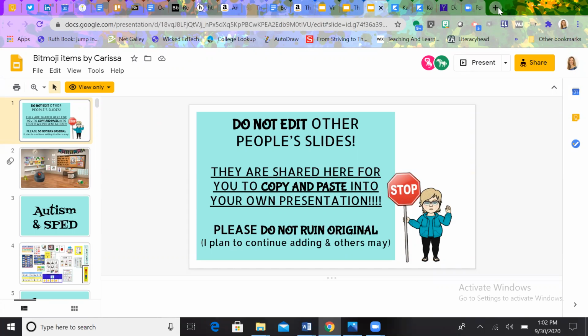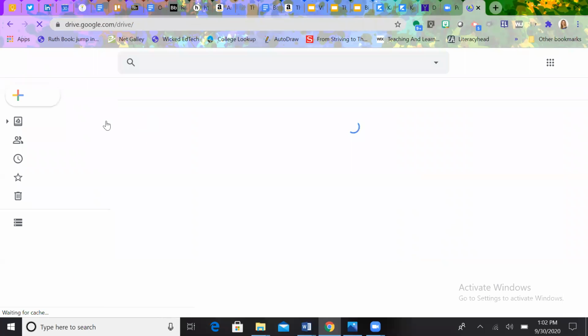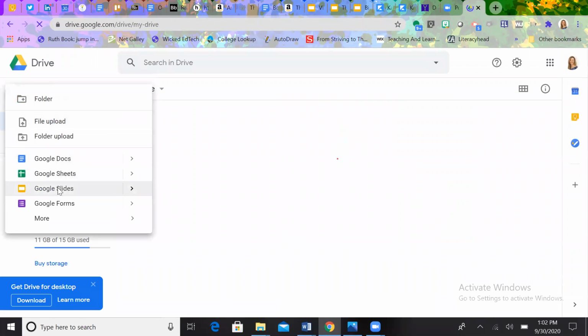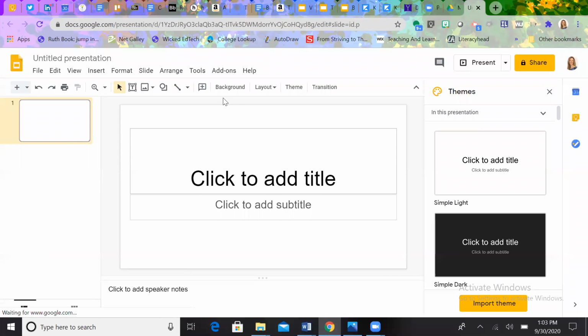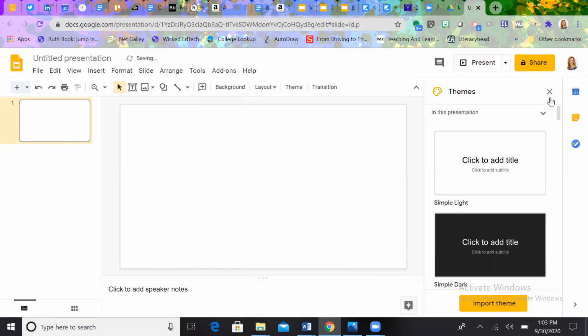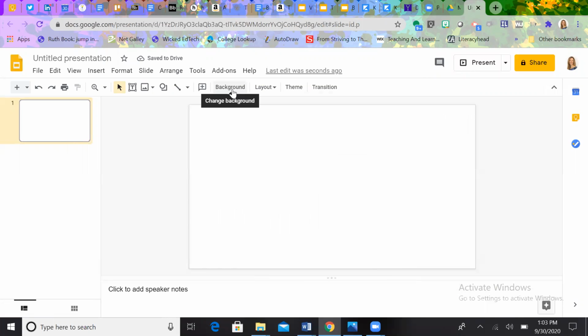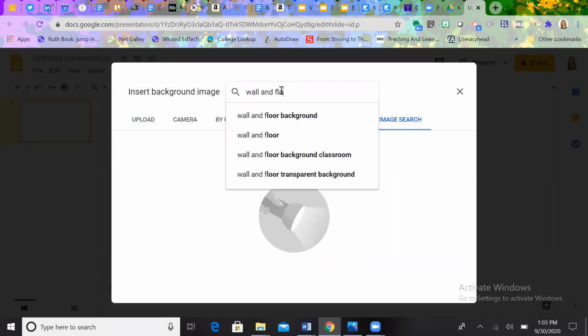So let's say we are getting our new Google slide. You can see my Google background right now, but I'm just going to go into my apps. I'm going to click a brand new blank Google slide. I'm going to change the format so that it is completely blank. Okay, so now I want to format the background. So I'm going to click background, as I mentioned. I'm going to choose image. I'm going to search for wall and floor. Now you can do wall and floor background, wall and floor background classroom.